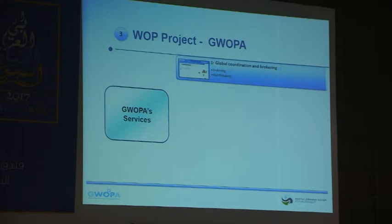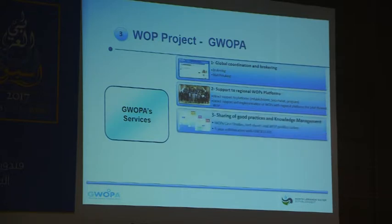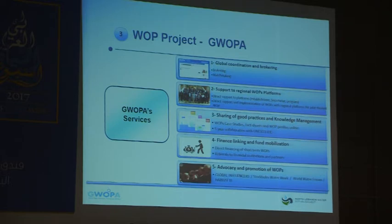WOPA project conducted by GWOPA. GWOPA services are mainly global coordination and brokering, support to regional WOPs platforms, sharing of good practices and knowledge management, finance linking and fund mobilization, and finally advocacy and promotion of WOPs.